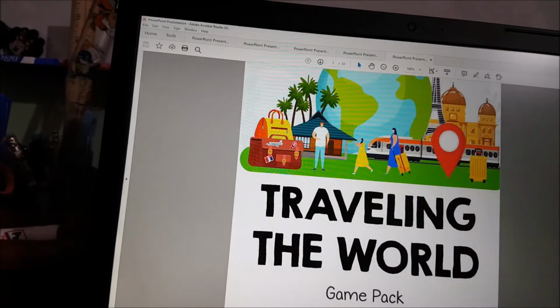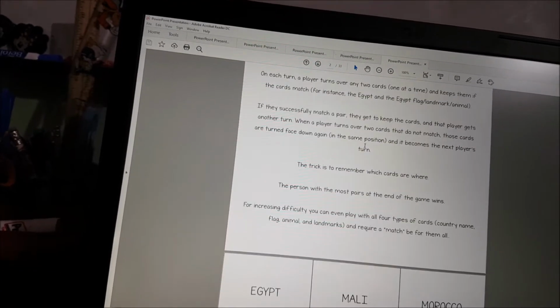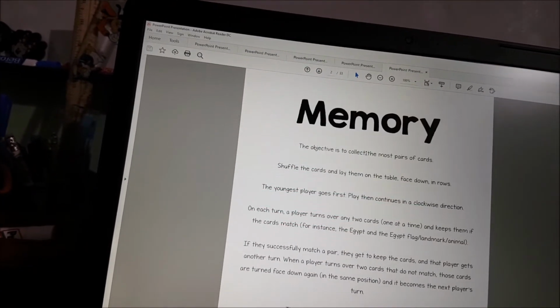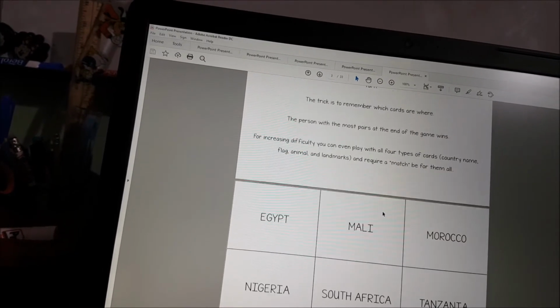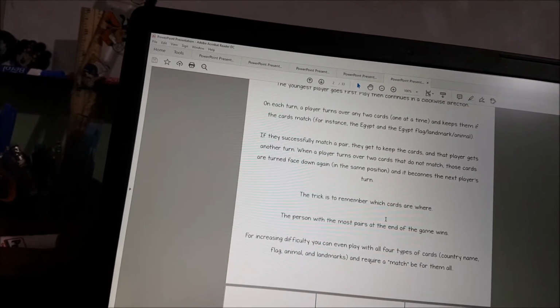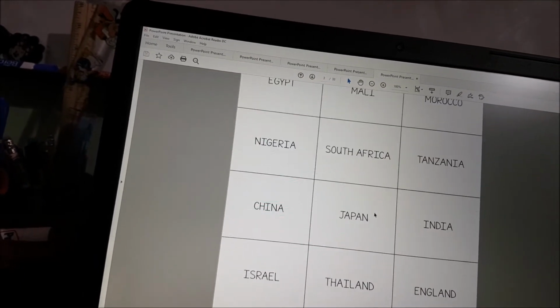Okay, and now we're on to the game pack. So we've got a couple of different games. There are 33 pages in this one. We've got a memory game where we are collecting pairs. So we are matching Egypt and the Egypt flag, landmark or animal. That sounds really fun.